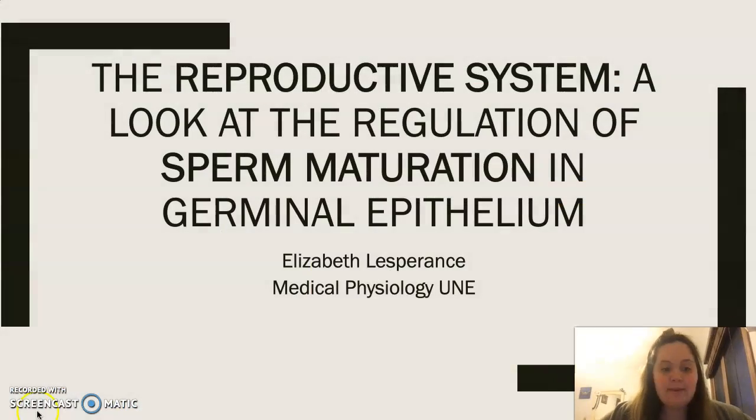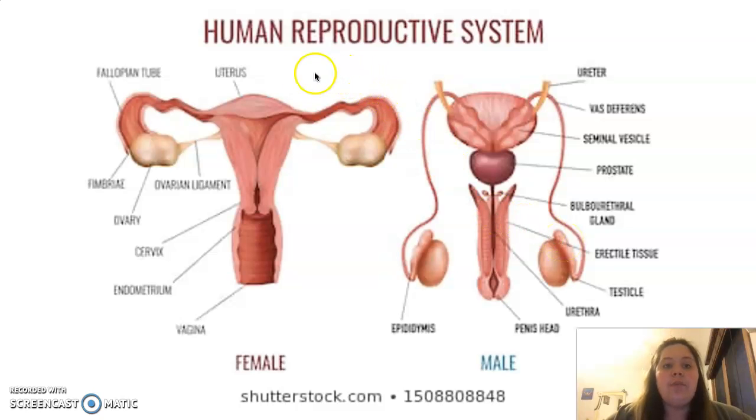So, I did my presentation on the reproductive system, specifically the male reproductive system, and sperm maturation in the germinal epithelium. It is important to note that there are two distinct organs. There's the female and the male reproductive system, where we're going to be focusing on the male.